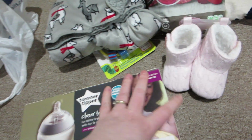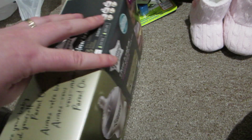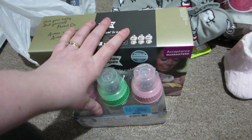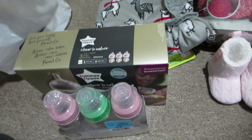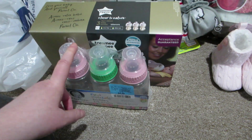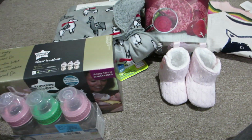And then finally, I also got a three pack of Tommy Tippy bottles for $13. And these are also for my Etsy shop. So I have nine bottles with the newbie ones I bought the last time. I have 9 bottles to add to my Etsy shop. So that's really good. And now that I'm not working, I should be able to get those up this week. I just have to take pictures in my light box and get those put up. And then I'll let you guys know when they're available for purchase.